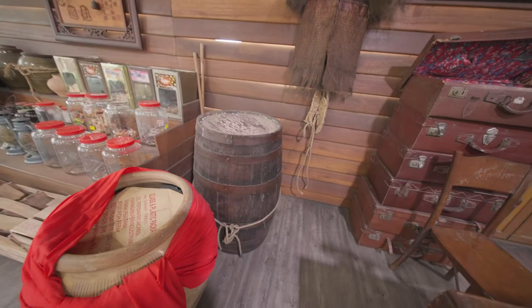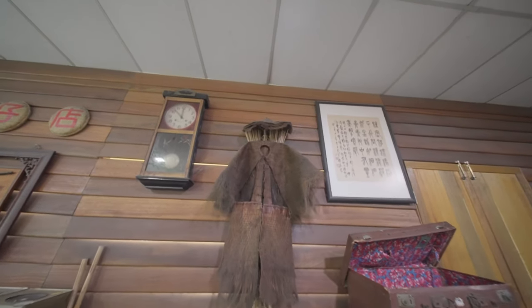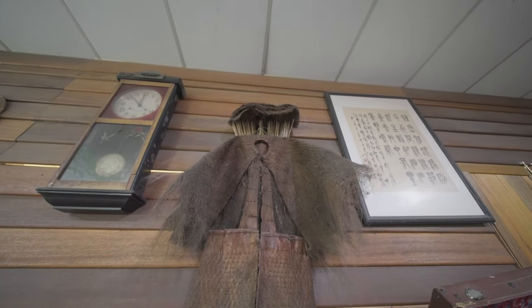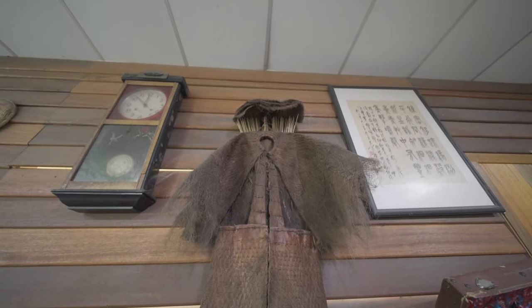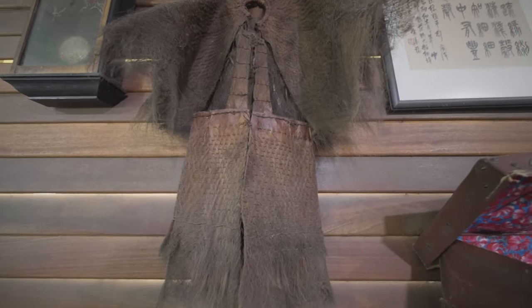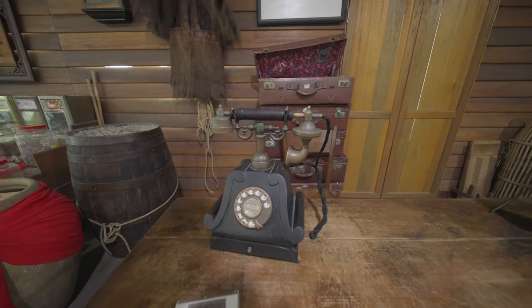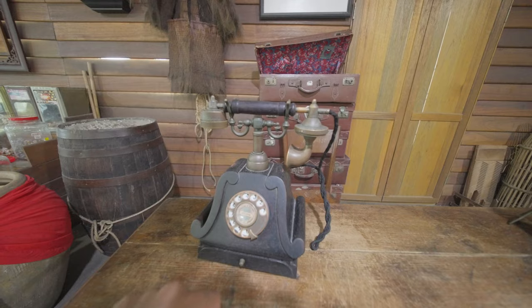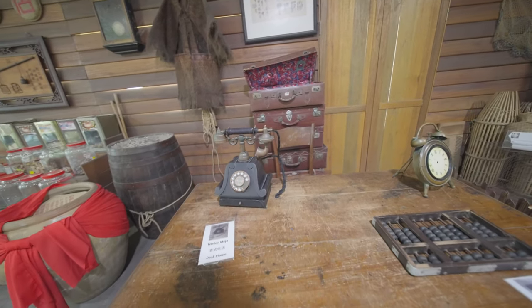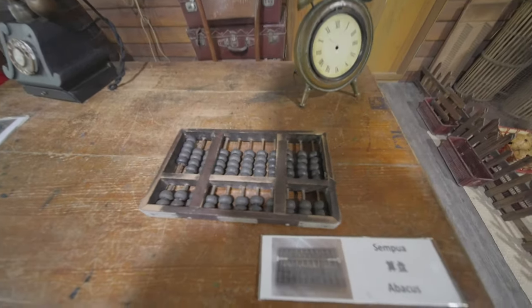They have a keg here. Oh, I think I've seen this one. This one has a Chinese origin to it, where they made it with palm leaves, from the base of the palm leaves. Yeah? Still works. That is so cool. Still works. Here we have the abacus.